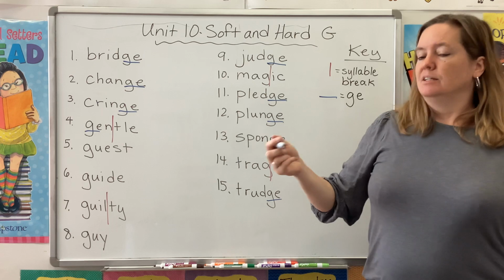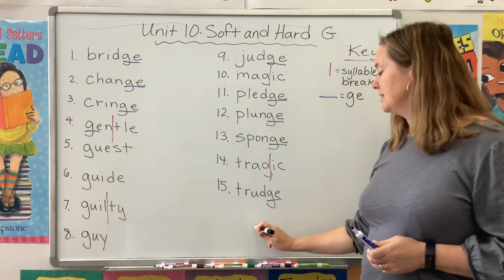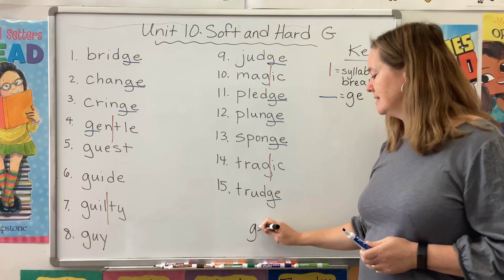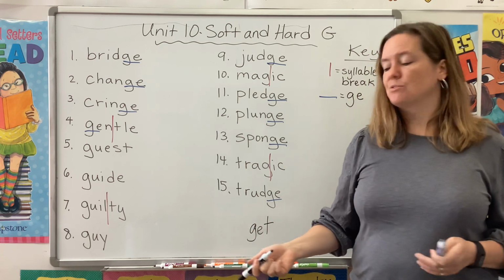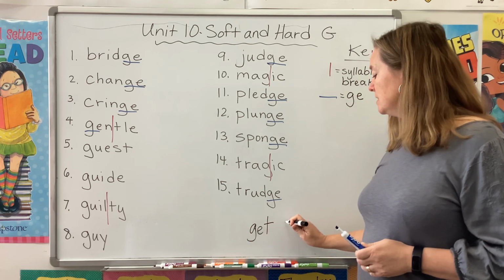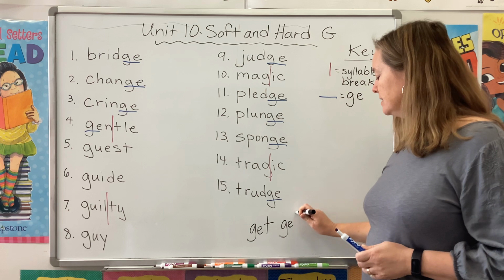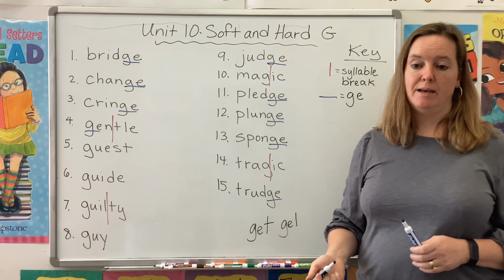Now, just like anything else, there are rule breakers. So if you look at the word get, that says get, right? The G is hard. That is a rule breaker. Most of the time, like look at the word gel, the G will be soft, okay?